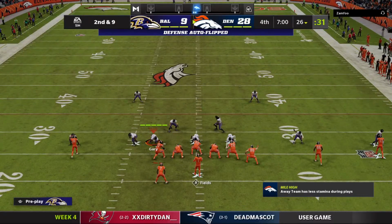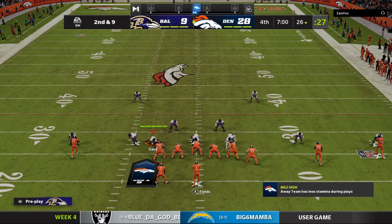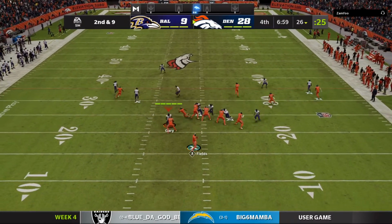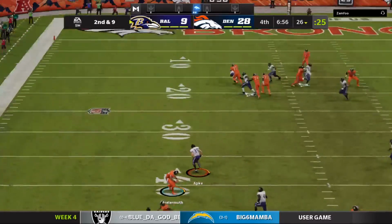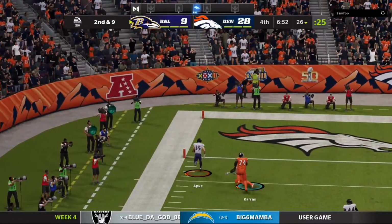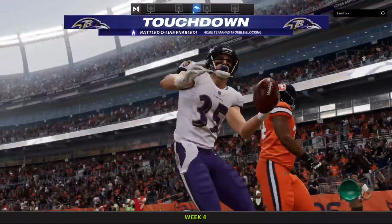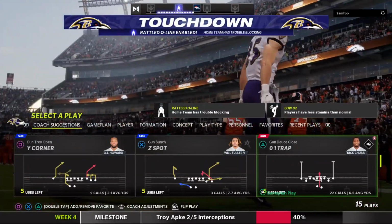Still 9 remaining on 2nd down. Fields. And he's going to be intercepted for the 3rd time thus far. Picked off by Troy Apke. And he will bring this back. It's a pick 6 and a Raven touchdown.